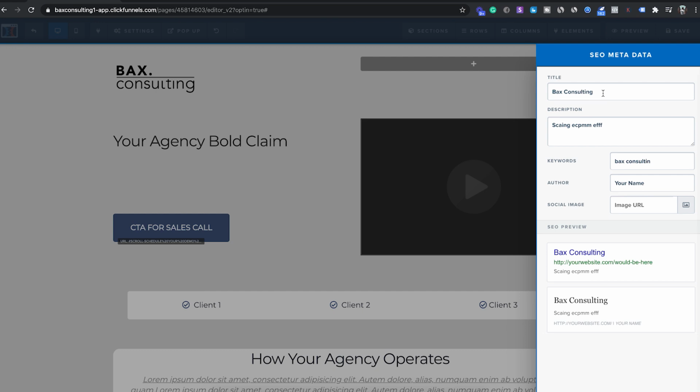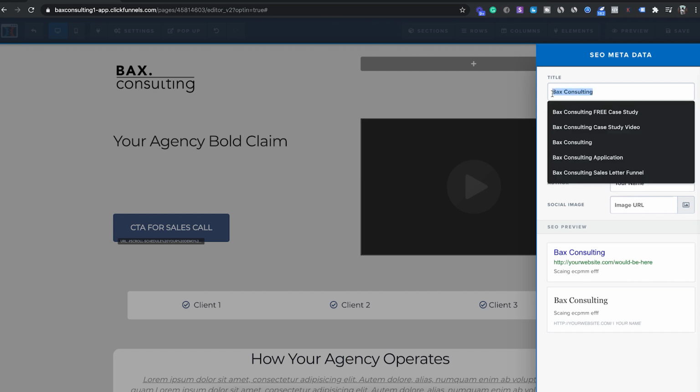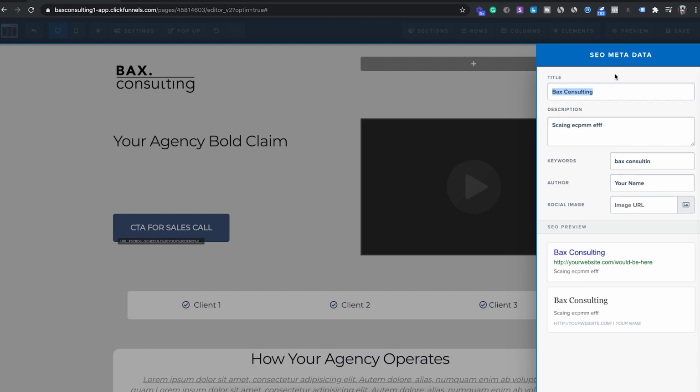Now, SEO metadata is something else that's super important. So this is what people are going to see on Google itself. So this is where you want to change it to, obviously, have your agency name, have the description, have your keywords, which I would just do your agency name, and your name in this section here where it's author, and then social image is simply, you just want to upload your logo in there.